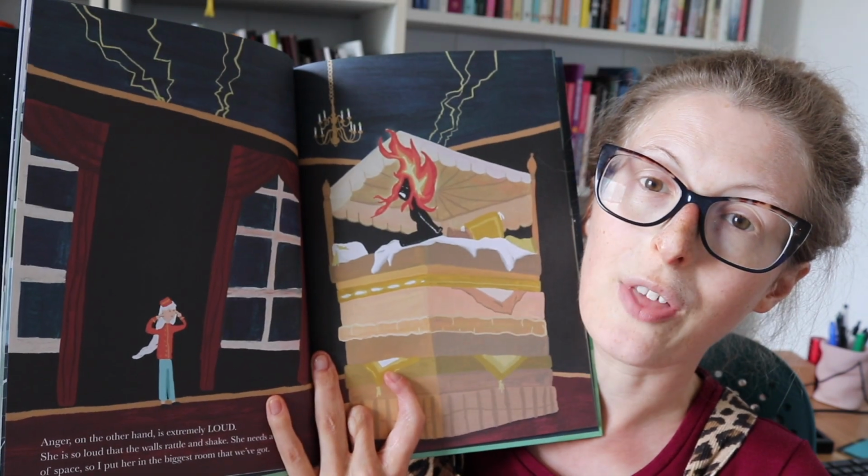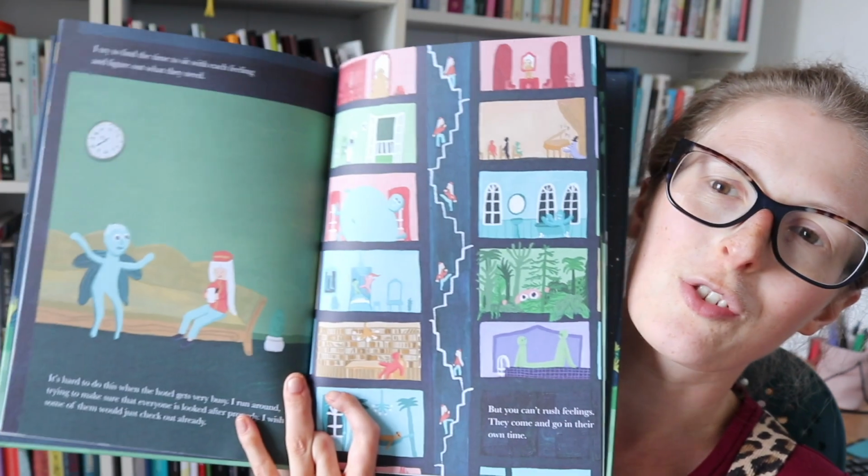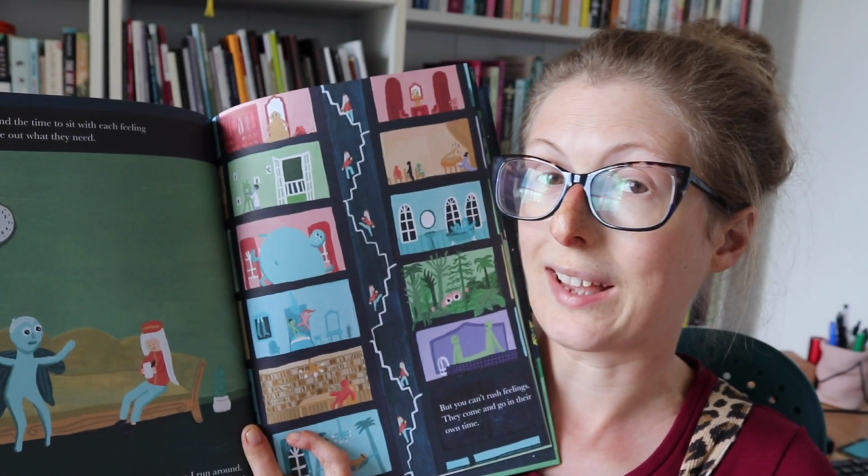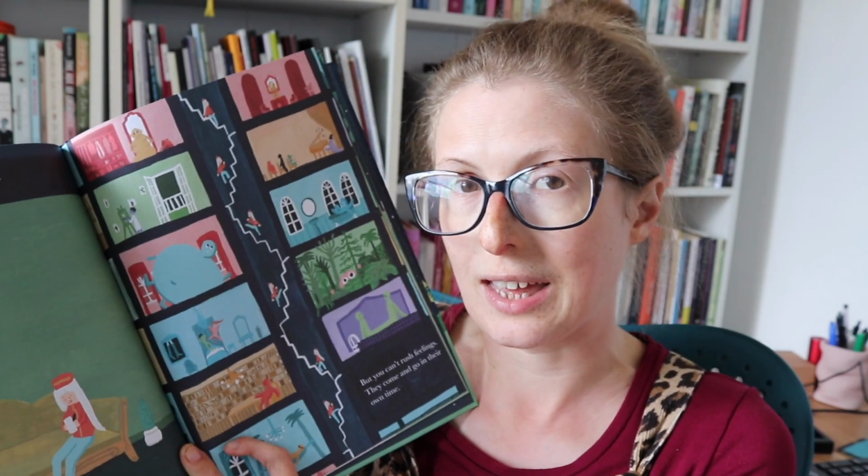in the bathtub. Anger you have to house in one of the biggest rooms in the hotel, because if you try and cram anger into a tiny room then they will become destructive and bad things will happen. Then once you have taken care of emotions that might be exhausting and tiring and sad and they leave, then peace comes to stay for a while. It's just super, super lovely. Clearly inspired by the Grand Budapest Hotel, and then again quite Studio Ghibli-esque, maybe a little bit like Inside Out, I don't know. But it's just so nice. Really, really enjoyed that one.